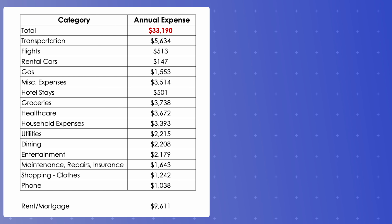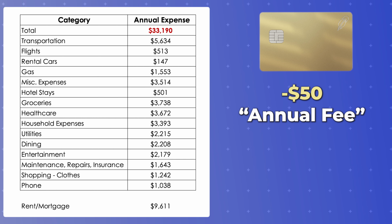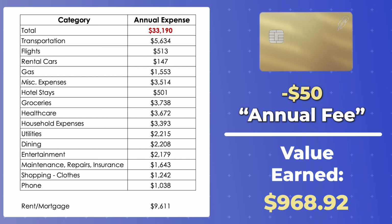Let's run the Robinhood Gold Card through the numbers and compare it to the other most popular credit cards that are going to be a major consideration for most people looking at this card. The Bureau of Labor Statistics estimates that one person on average in America spends $33,190. When you look at spending for the Robinhood Gold Card on a typical person, after you take the $50 annual fee that Robinhood Gold charges, you're going to earn $968.92. Let's see if 2 other cards can beat that number.